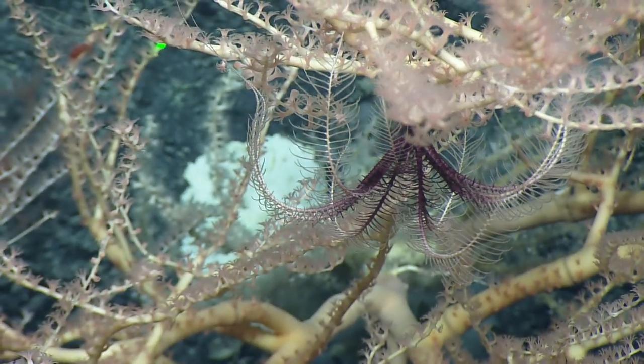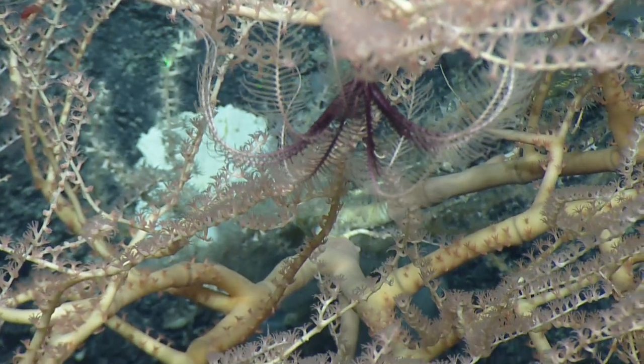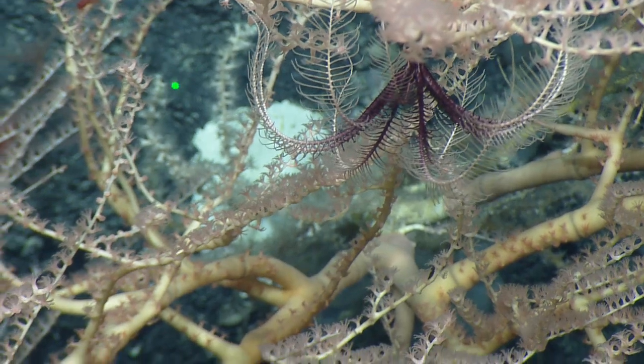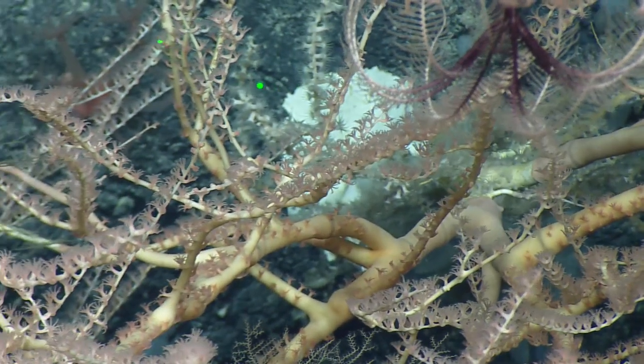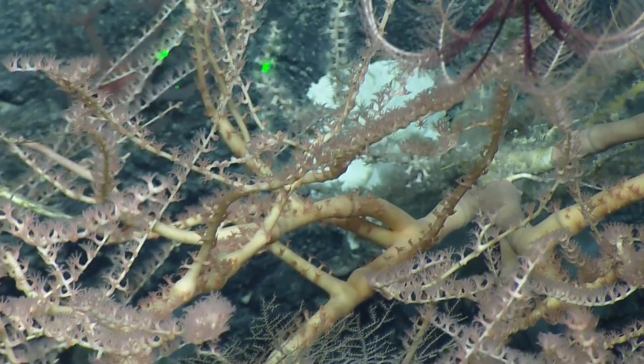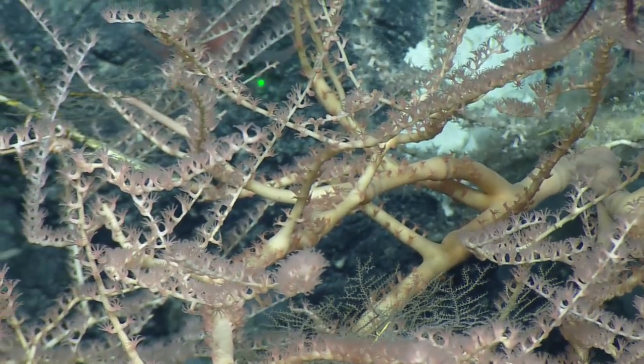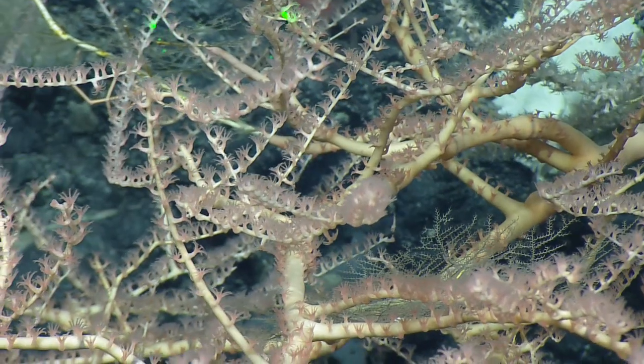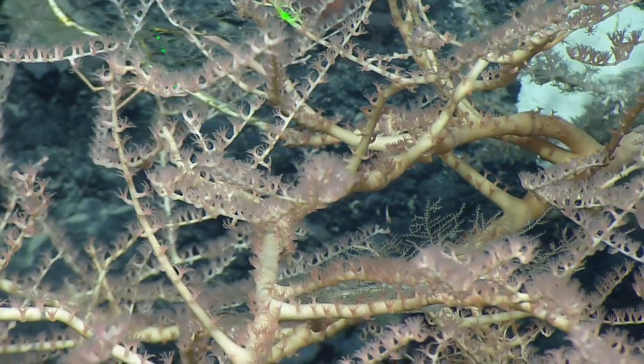Sorry. Let's look in the background a little. Is that bamboo? Oh, it might be. Yeah, it's bamboo. Wow. It's fun. Hannah and I are learning things. Yeah, Hannah's our resident geobiologist. I'm trying to get better.